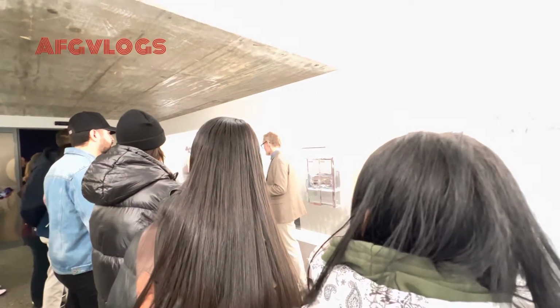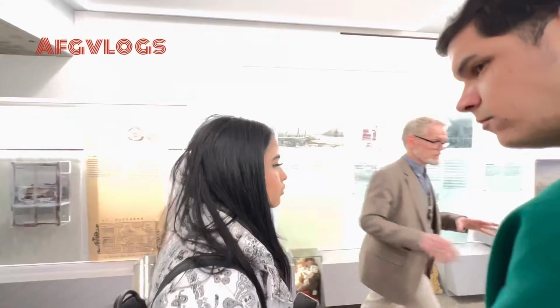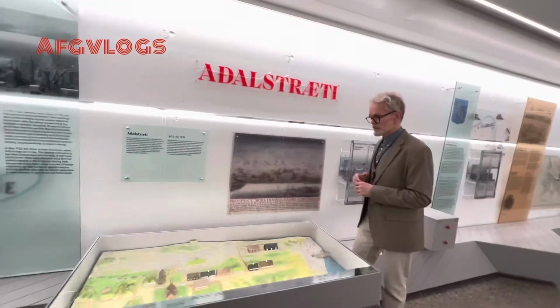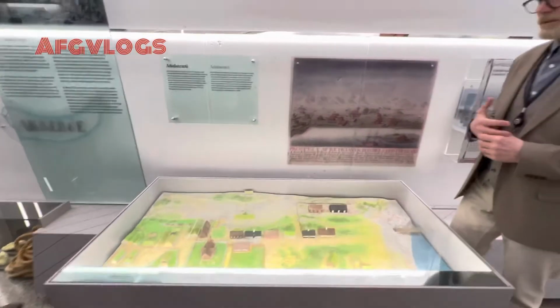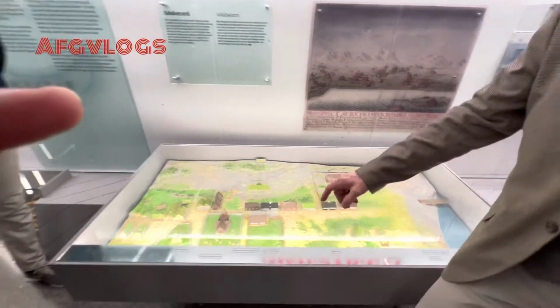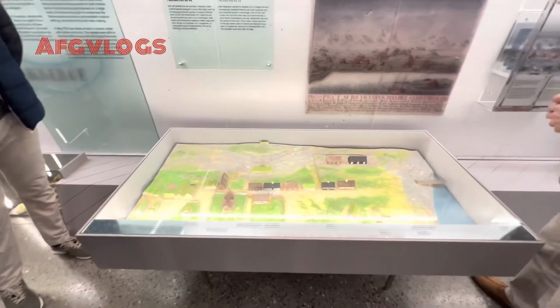But Reykjavik would not remain a fishing or farming sort of farm for eternity. Come here. Around the mid-1700s, the Reykjavik farm is on this model. It's over here, these buildings here. This is the farm, and it is a turf building.